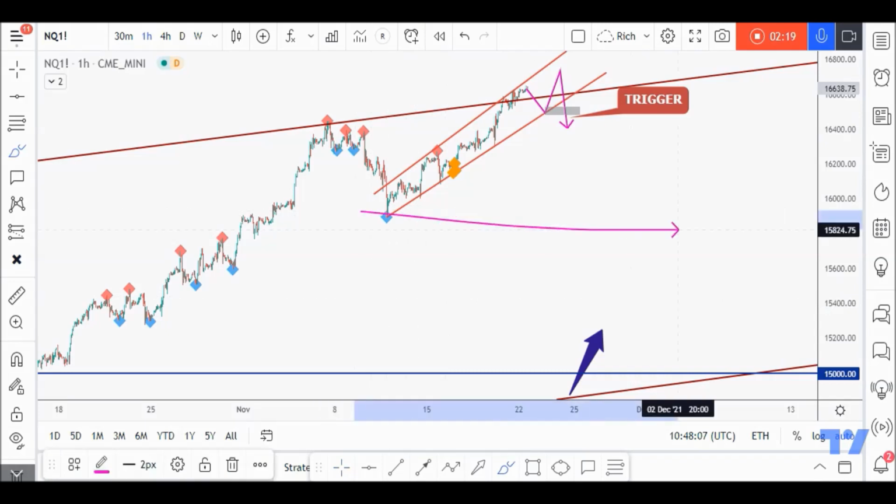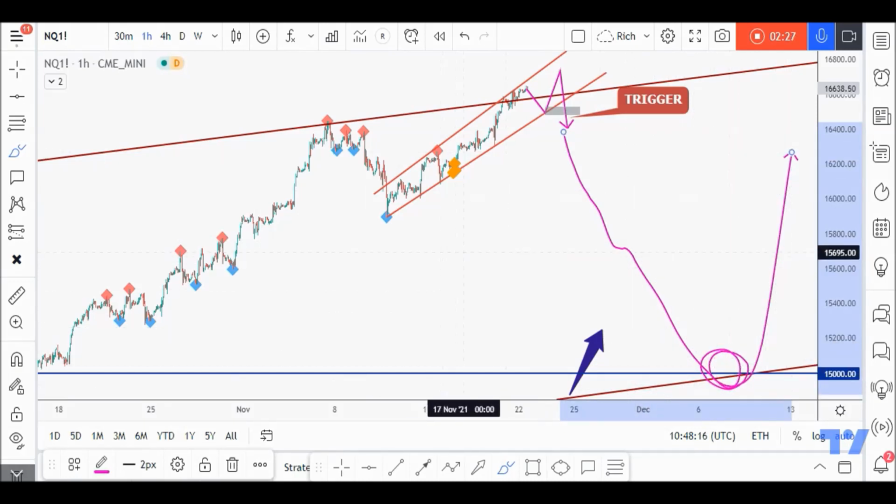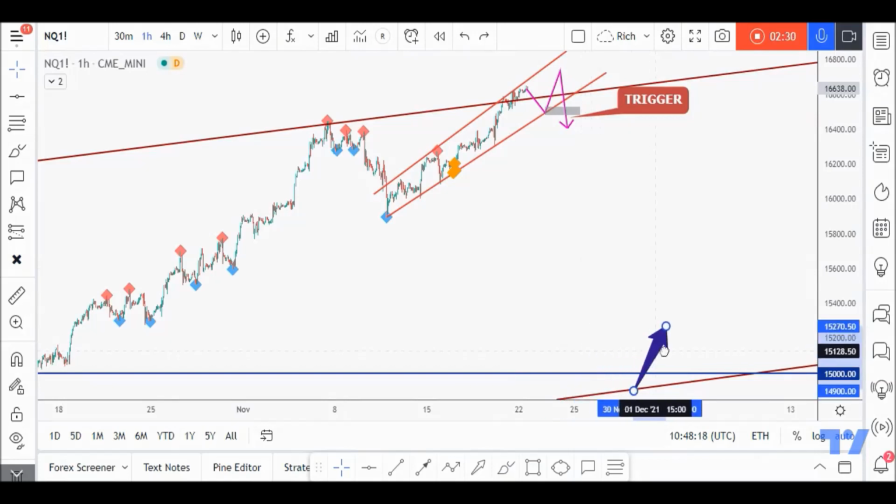And as mentioned previously, we need to see a break below this low, and then we can confirm that a movement till our lower support will be expected, where we'll be looking for new buy setups to form. So that's it for NQ1.